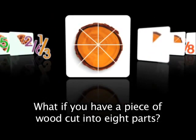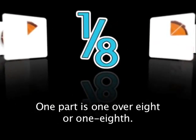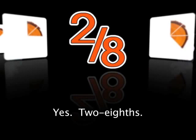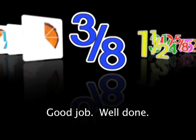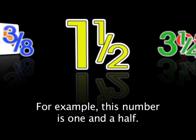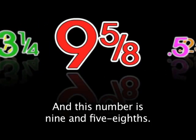What if you have a piece of wood cut into 8 parts? What is 1 part? 1 part is 1/8, or one eighth. What are 2 parts? Yes, 2/8. 3 parts? Yes, 3/8. Do you see the pattern? Good job. Well done. Fractions can be attached to whole numbers. For example, this number is 1 1/2. This number is 3 3/4. And this number is 9 5/8.